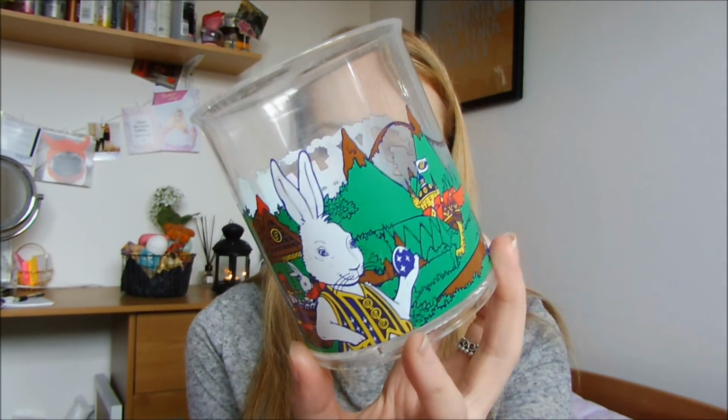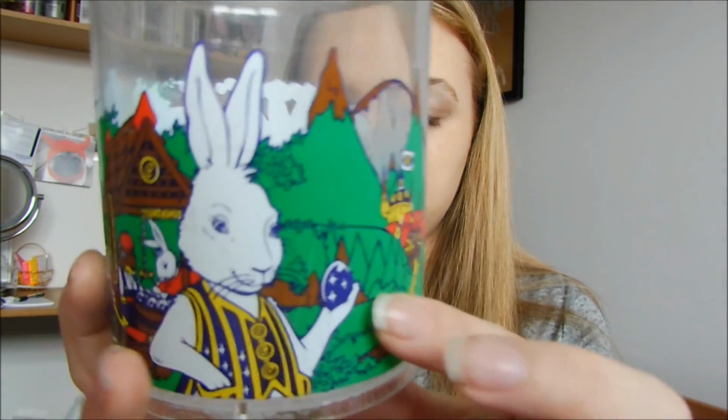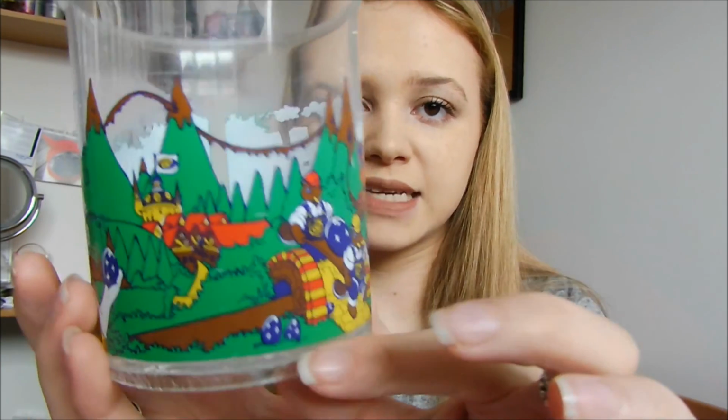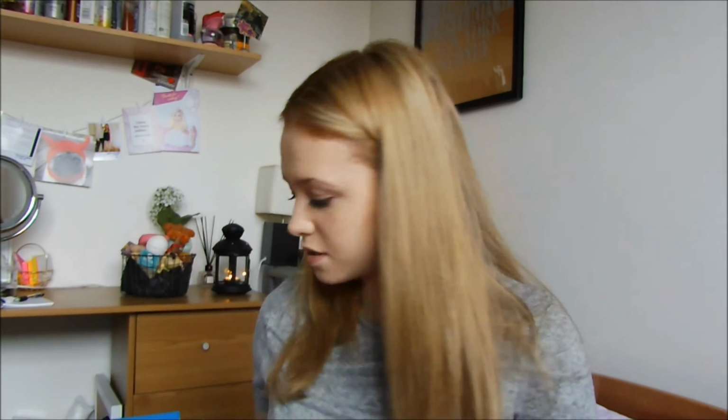Nearly getting to the end of this box, I have a cup which I don't know why brings back so many memories. I remember getting this around Easter time because it was Cadbury's Dairy Milk, so it's got a little Easter bunny on there, and me and my brother used to count all of the eggs. We used to take turns and see who could count all the eggs. It's just a plastic cup which I remember always being on the table for breakfast.